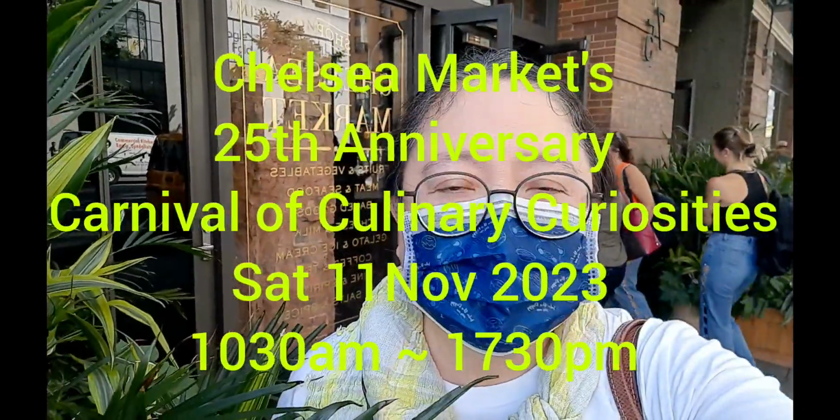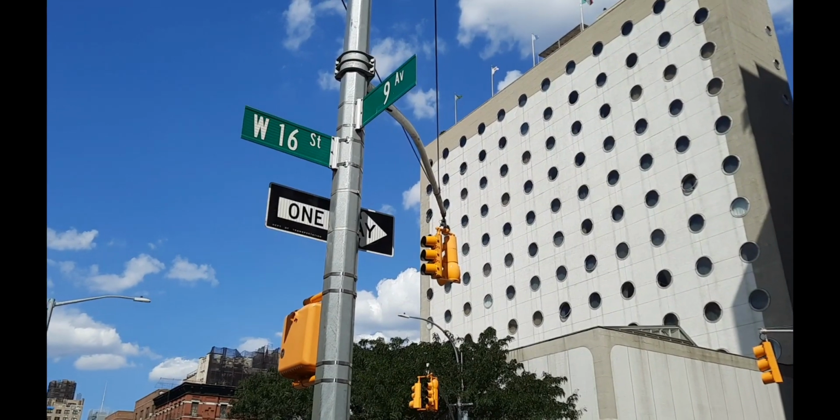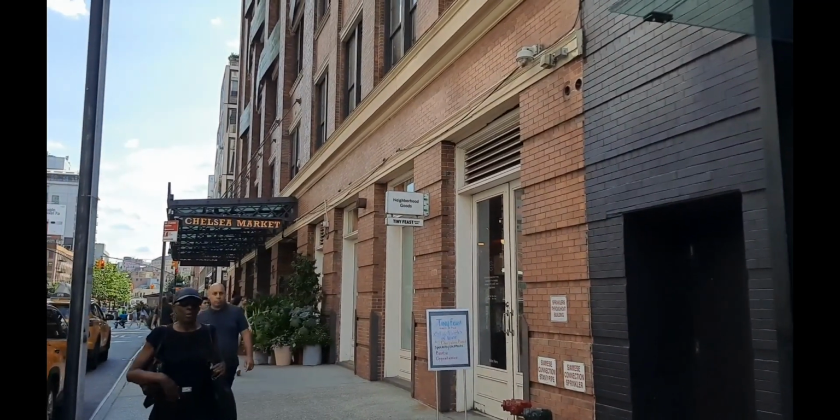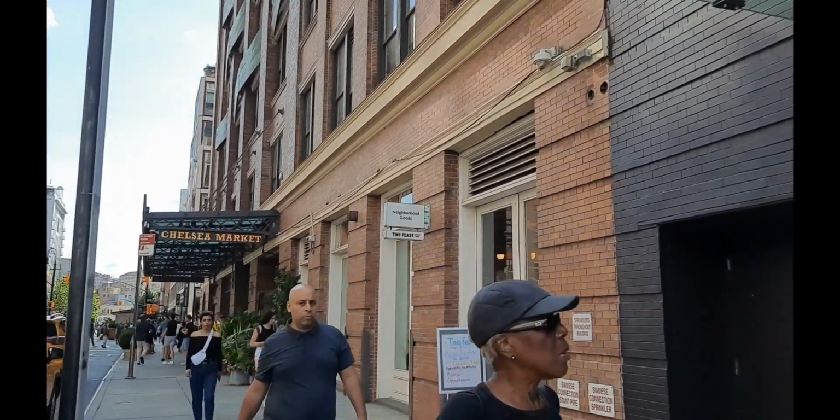Right here where I'm standing, in front of me is Street 16. Behind should be Street 15. And this is along 9th Avenue here that I am facing. See, 16th Street and 9th Avenue. Bye bye to this Chelsea Market red brick building.